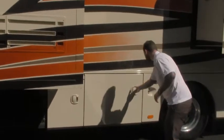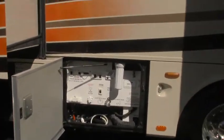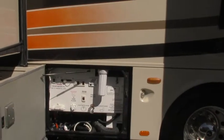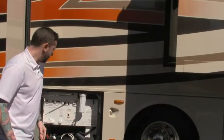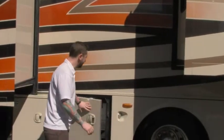Moving back along the coach, we've got our utility set up here, so some of our hookups there, some of our controls, outside shower, always nice for hosing off before you go back inside to take a trip out to the beach or something, don't want to bring sand in with you, or if you have a dog, hosing off their paws before you come back inside. Keep everything nice and clean in there.